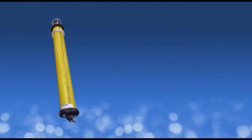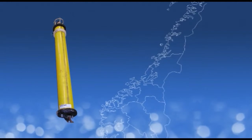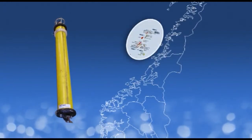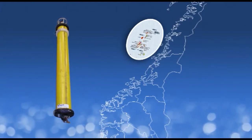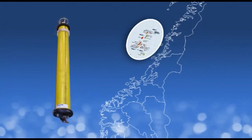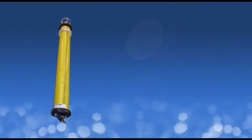In 2002, 5 transponders were placed 374 metres below sea level on the Norn field on the Norwegian continental shelf. 2 years later, only 1 transponder was still functioning. It was therefore necessary to replace the dead batteries with new ones.